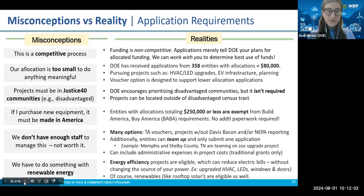I have good news about that, which is that if your total allocation, if your local government and your total allocation is less than 250,000, which I know is the vast majority of you on this call, you don't need to worry about the Build America, Buy America provision of recent laws that were enacted. So you don't even need to submit a waiver. You simply just purchase the equipment that complies with traditional procurement standards. So you don't need to worry about it being made in America if your allocation size is lower than $250,000.